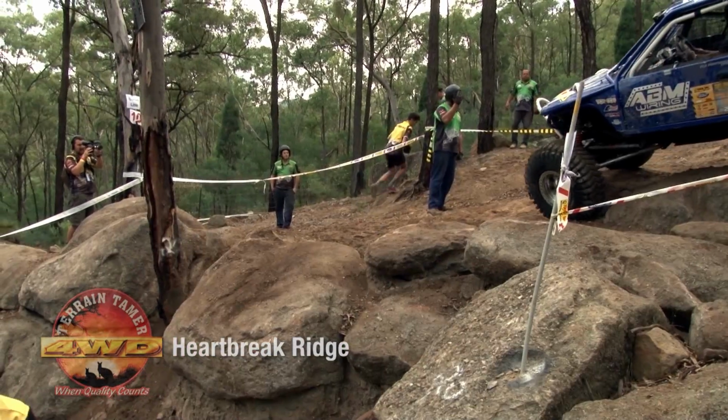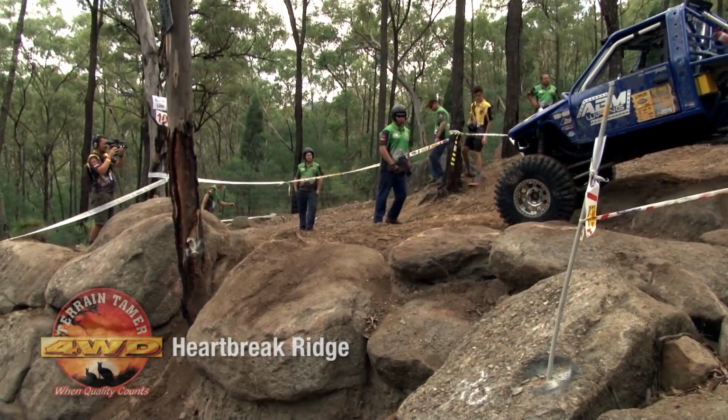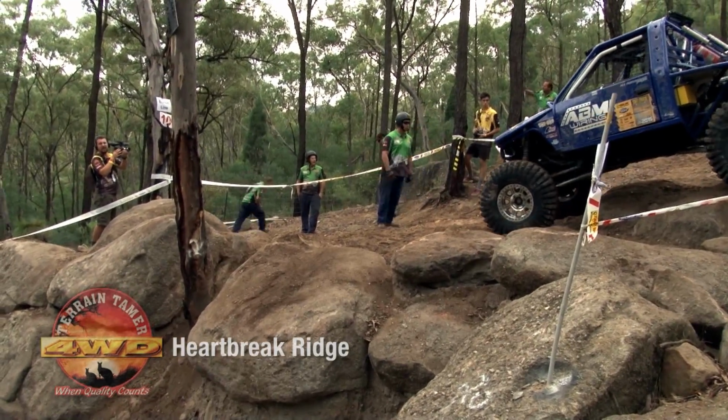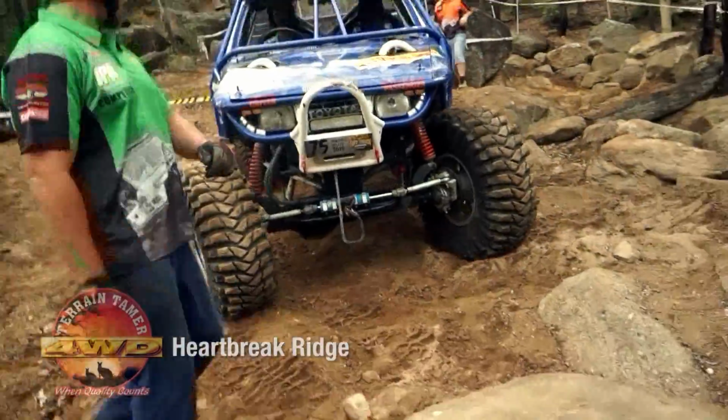Rear steer coming into play there. What we typically see is these guys will be penalised for using the rear steer, but once they've used it on a course and taken that penalty, they can use it as many times as they like. All right, winding around, left hand down, coming into the bonus line.